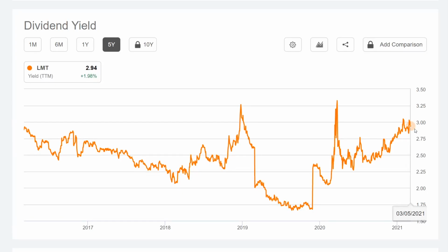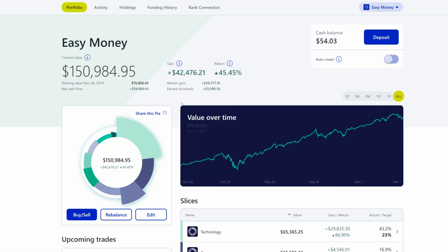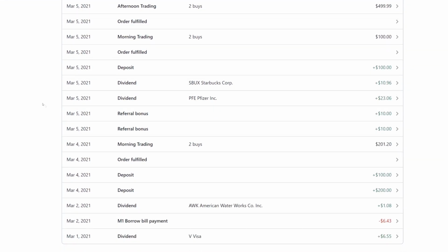Let's jump over to the activities because I want to show you what I did this week. Let me pull this up. If we look at the activities and I filter by March 1st, 2021, and we start at the very bottom, you saw that there's a lot of activity that I did, and the reason is the market sell-off, which is what I've been telling you guys.